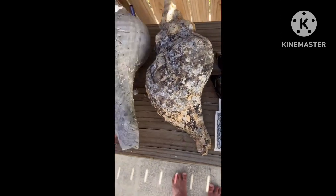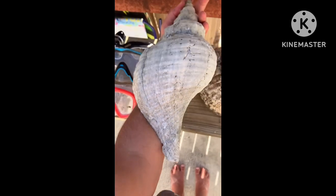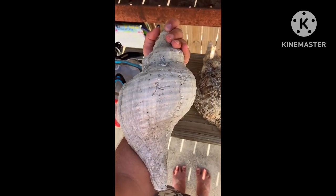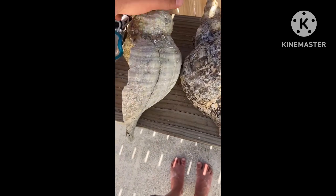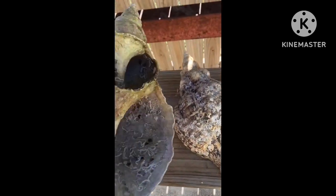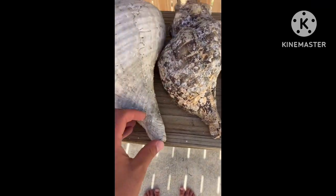I'll put this on my arm so you guys can see. It's maybe like 1.5 feet long at least. It's one of the biggest ones I've found, so always cool to find those. I know that it's missing the back part of that. Big chunk of it's gone, but cool display piece. I'll keep this outside my apartment.